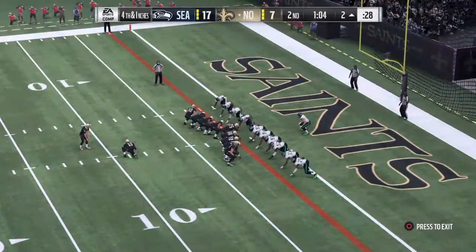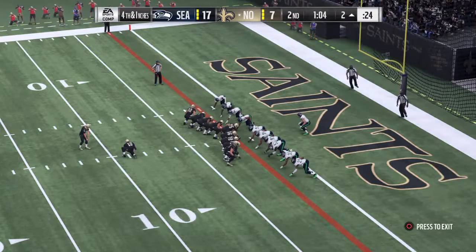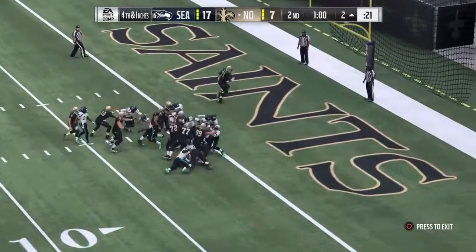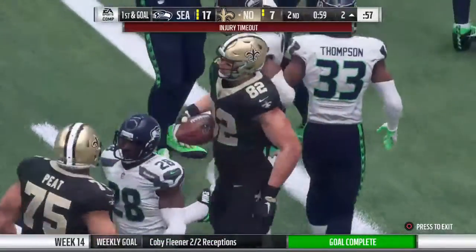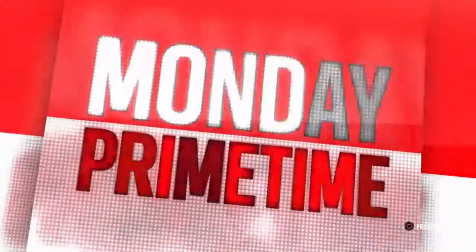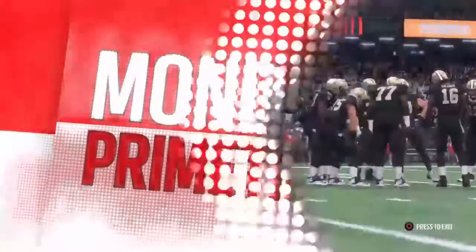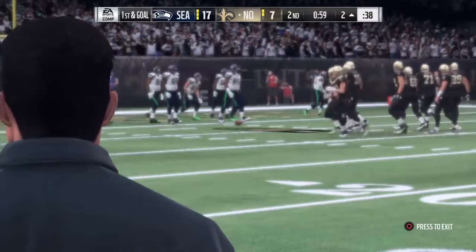Now Lutz for the field goal try. From the right hash at a bit of a tight angle. This will be caught at about the 5. And they're able to pick up the first and keep possession. From the 2-yard line now, it's 1st and goal.